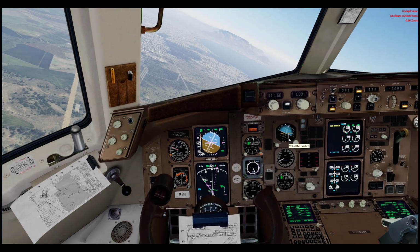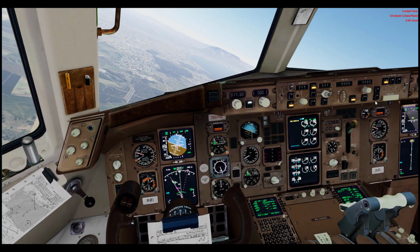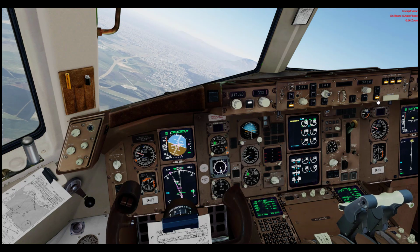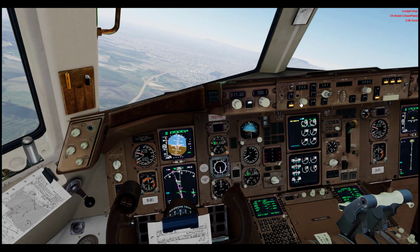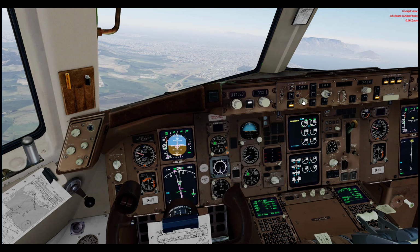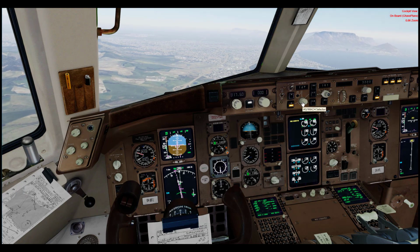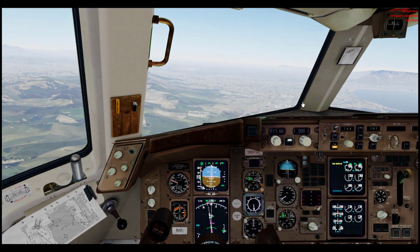Descend to 3,000. Contact localizer 118.1. Air Madagascar, 785. Descend to 3,000. Final approach speed. Contact tower at the marker, frequency 118.1. Air Madagascar, 785. Cleared for final, tower at the marker, 118.1. Air Madagascar, 785.